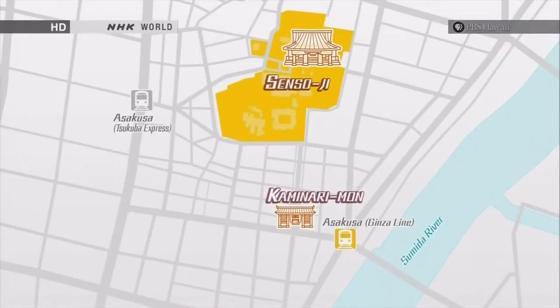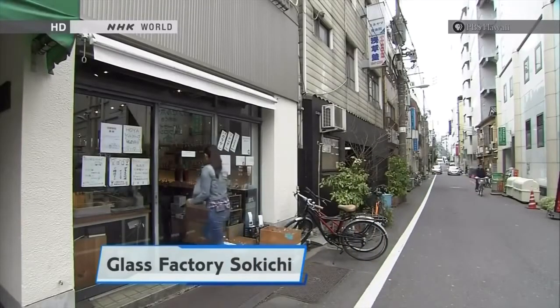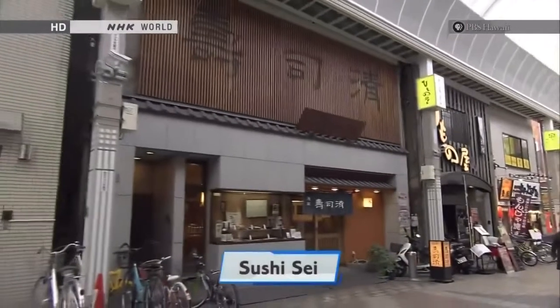Now, a place right next to the Ginza Line Asakusa Station. You can certainly shop for craft items here at Express Asakusa Station. It opened in 1891.